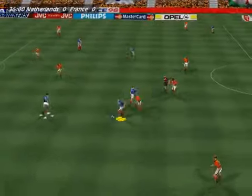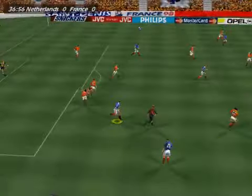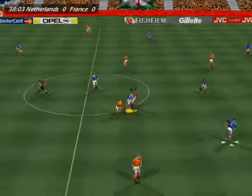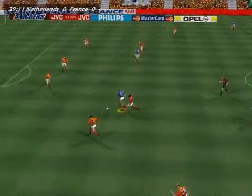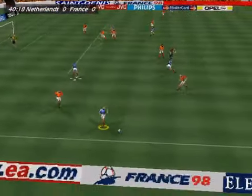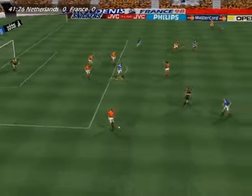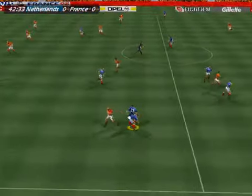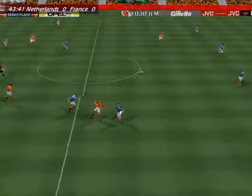Kluivert. Zidane. Bergkamp. Good clean tackle there. Djorkaeff. Zidane. Stam. Candela. Reisiger. No way through there, past the defender.